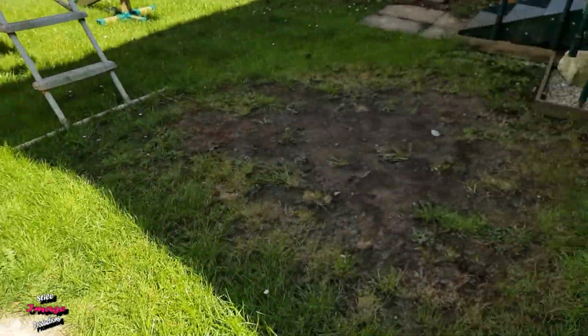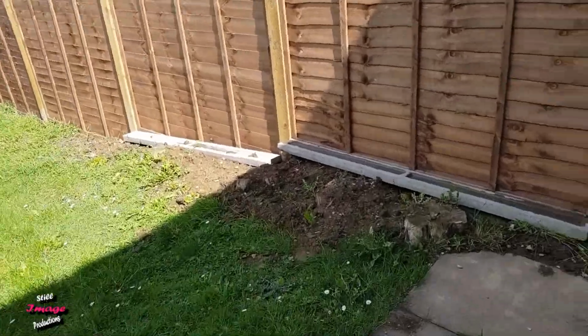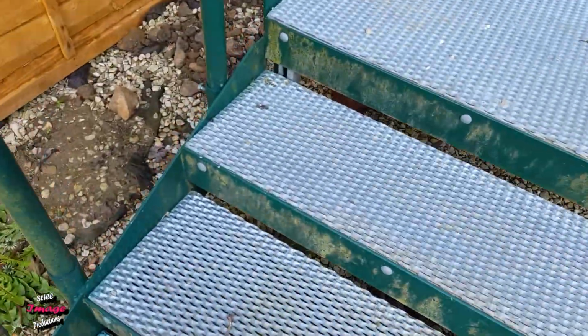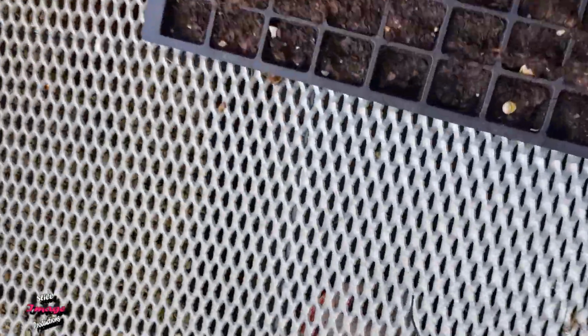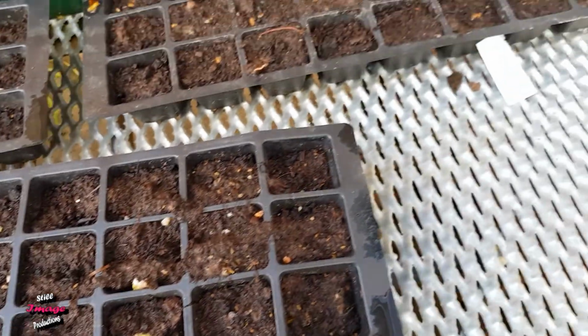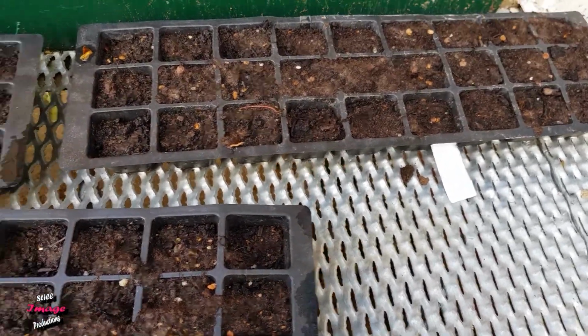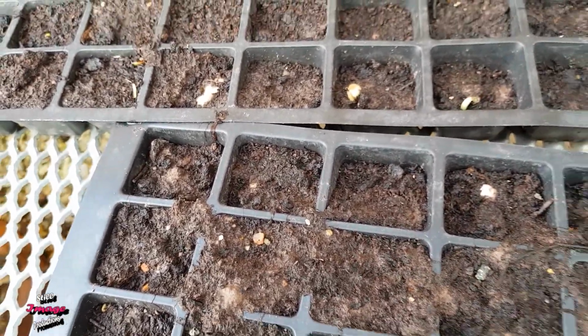Anyway, I'm going to show you over here. Remember I said we've planted our seeds? Well, I've got this rampy thing here. As you can see, they've started to grow slightly, which is great. Obviously, they're the bean seeds in there. Quite a bit we've planted in there actually. A few things are growing in there as well. So yeah, that's the garden when we get home.